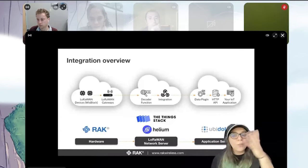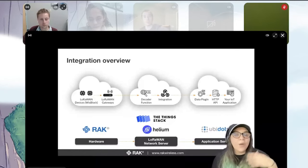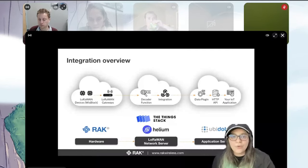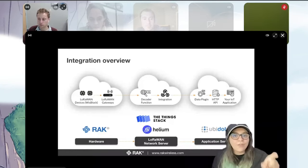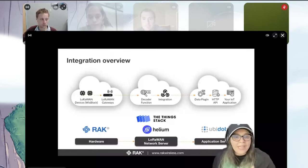So after we handle this decoder part, we need to set up an integration, which is pretty simple to do, since the Ubidots team have been putting a lot of effort and did a really great job with both The Things Stack and Helium in order to provide click and point integrations, where you just go, click, place your Ubidots token, and you are ready to go, and your devices are immediately sending data to your Ubidots account in just a few seconds.